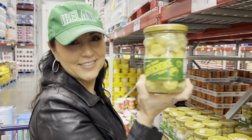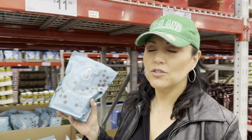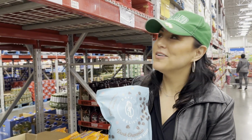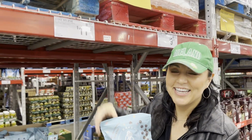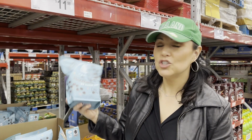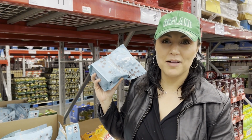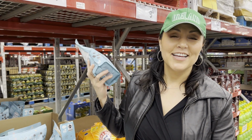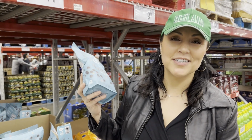So I noticed that Costco no longer carries these, and these are on the way out of Sam's, limited time only. And this is a great price for this size of bag for sugar-free chocolate chips. So I'm gonna grab a bag of these because I know they'll be gone and I don't want to pay the expensive price at the grocery store.